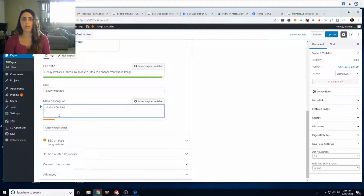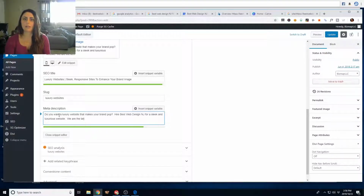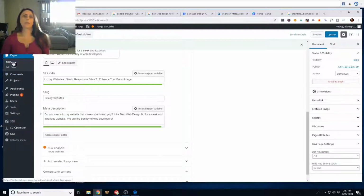Do you want a luxury website that makes your brand pop? Hire Best Web Design New Jersey for a sleek and luxurious website. We are the Bentley of web developers. Okay, so let's update that. Let's see what else.